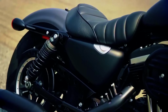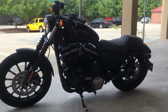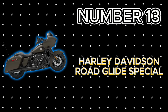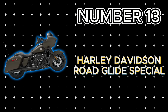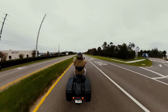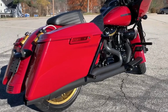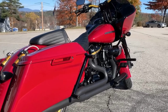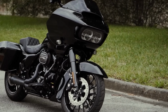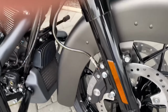From simplicity to full-on touring luxury, our next bike redefines comfort and dependability in a way only Harley-Davidson can. Number 13. Harley-Davidson Road Glide Special. When it comes to long-distance touring without the stress of constant repairs, the Road Glide Special is in a league of its own. Known for its distinctive shark nose fairing and commanding road presence, this bike has become a benchmark in Harley-Davidson's touring lineup, not just for its looks, but for its rock-solid reliability and unmatched highway comfort.